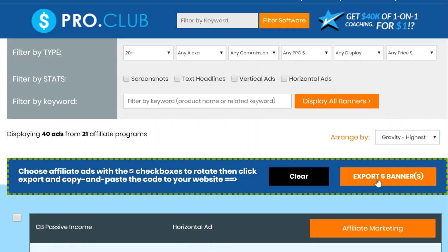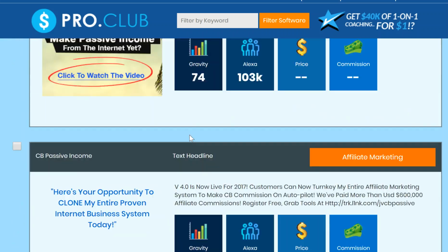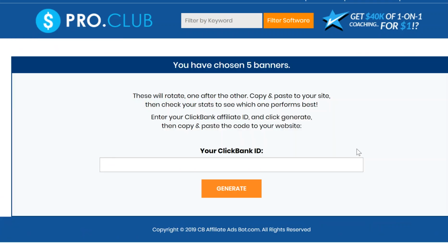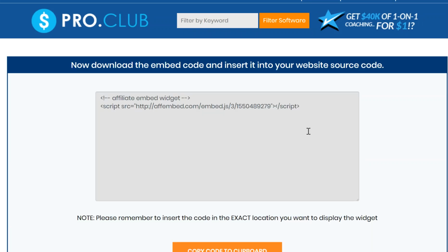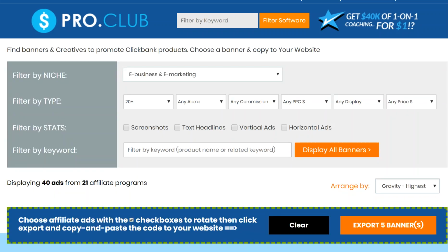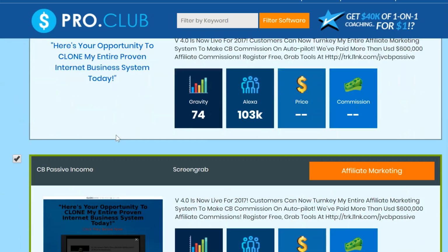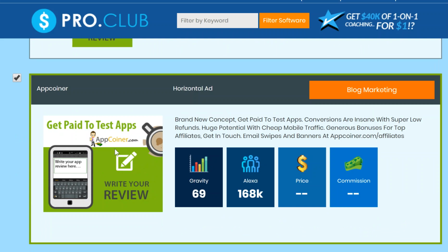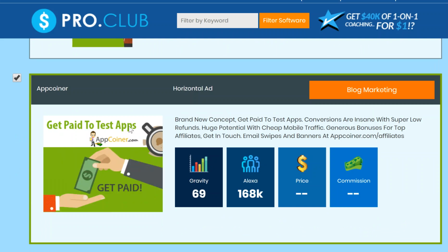Now if we scroll up to the top, you'll see that it says export 5 banners, and what we've done is we basically selected those 5 banners, and now they're going to automatically rotate. So if I click on export 5 banners, enter my ClickBank ID, let's just do that now, the AI video, click on generate, it's going to give me a code, and if I paste that code into my website, it's now going to rotate between those 5 banners automatically using my hop link. And what's cool as well is it's also going to use the VTID, the tracking ID of the banner type, banner 1, banner 2, etc. So for example, I can see that the sales have not only come from AppCoiner, but that they've come from this particular banner here, so it's really, really cool stuff.